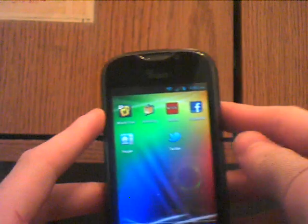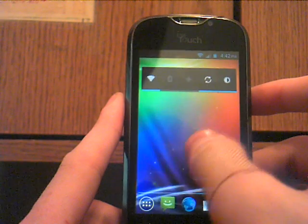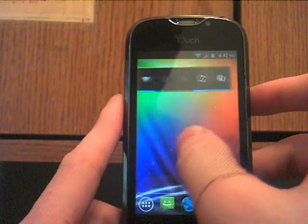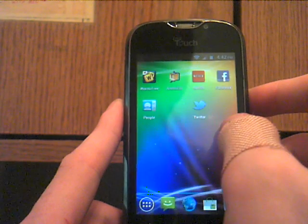There wasn't a good YouTube video for Ice Cream Sandwich, so I decided to do it myself. There was one on YouTube, but it was pretty slow. I don't know how the frame rate is here, but it's pretty smooth. If you look at the phone, it's silky smooth. 60 frames a second, if not more.